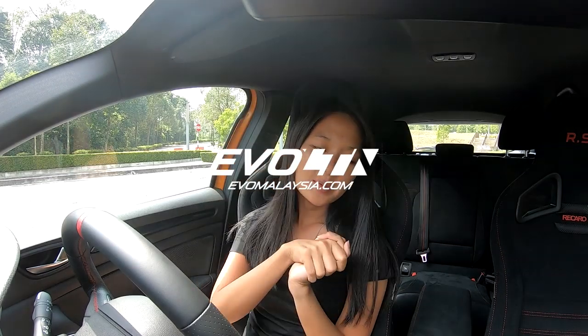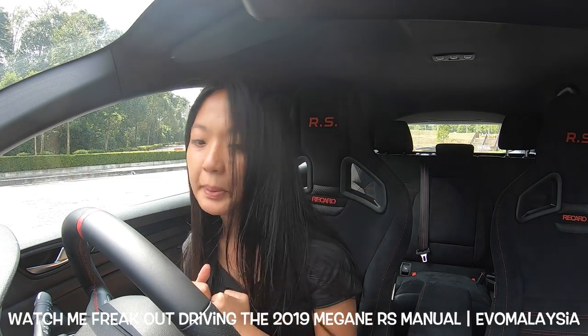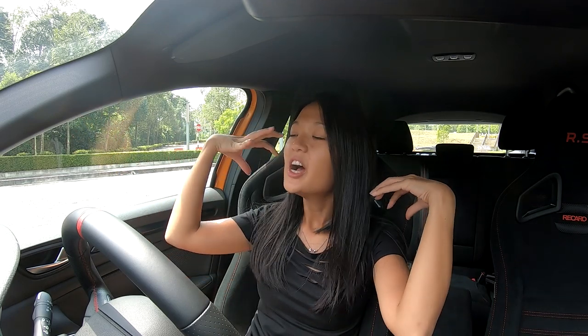Alright, hey guys, I'm in the Megane RS and I'm just gonna get started with the specs first, because I think later when I start driving I will just freeze, okay? So this is the Megane RS, we're in the latest Megane RS and this car has so much history.